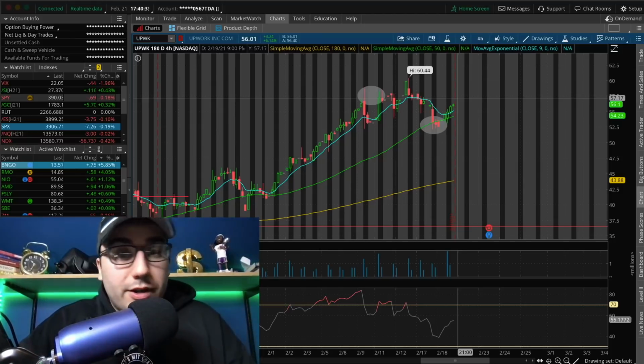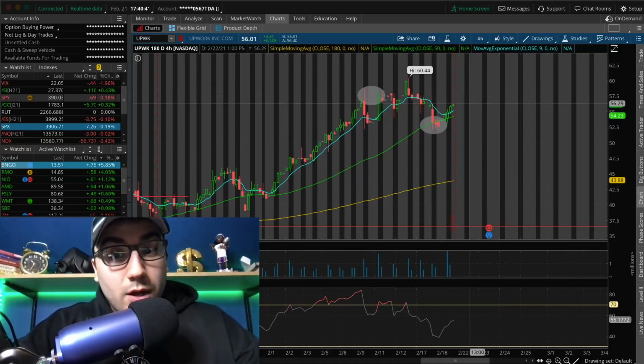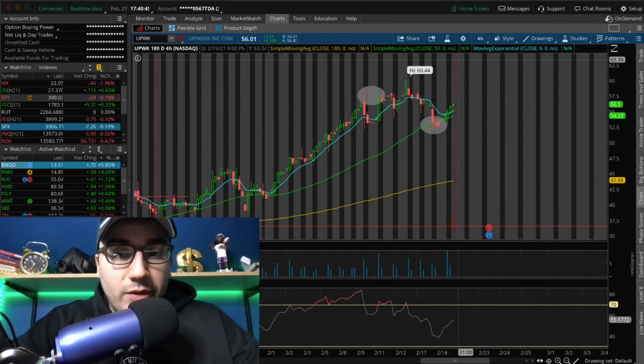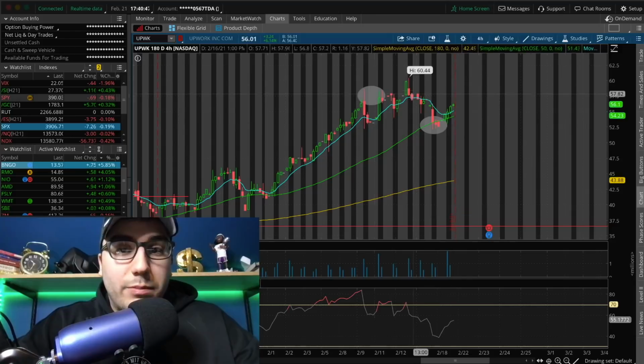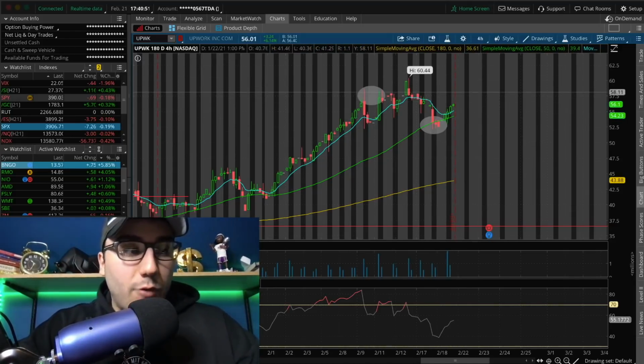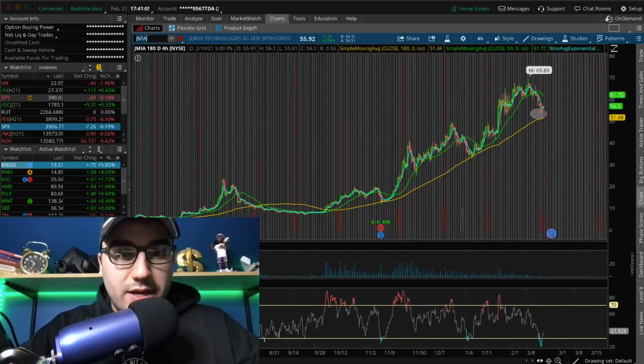And let's say the markets were to crash tomorrow, down 2%, even 1.5%. I think Upwork would probably follow and drop as well. Or who knows, it might not. It could be an outlier and still go up. But either way, Upwork is one that broke out Friday, and I think there is momentum this week for this stock. And stock number two is JMIA, also known as Jumia Technologies, guys.